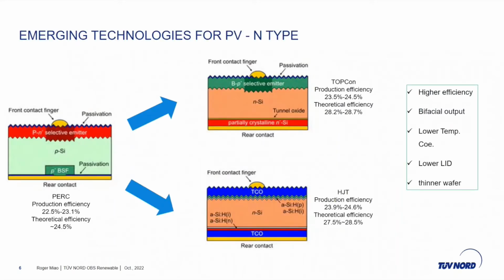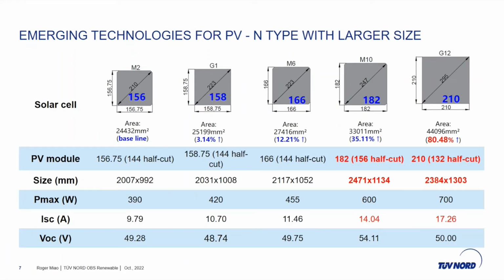Second, I would like to give a brief introduction of N-type modules with larger size. After years of development, solar cells with PERC technology have approached their theoretical efficiency limit. N-type modules are considered to be a preferable technology roadmap in the future for their high efficiency, better bifacial output, lower temperature coefficient, lower LID performance, and thinner wafer. So PV modules with 182mm and 210mm solar cells represent the typical large size PV modules.